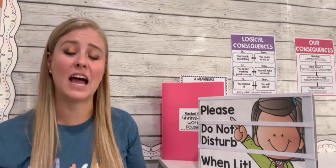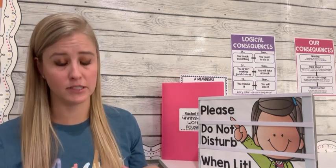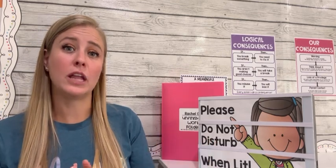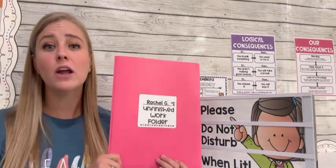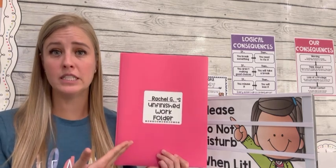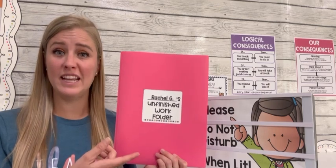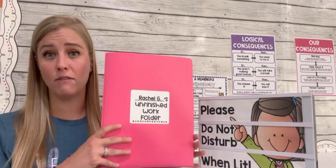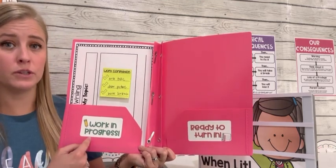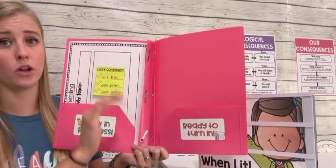The second piece of that, as we know, students are gonna have unfinished work. It happens, period. We know that. So how do we navigate that when they do have unfinished work? We have an unfinished work system. This system makes it really easy for students to store their work and to keep it all in the same place so that when it is time to complete the work, we have everything all organized. As you can see here too, we have labels for students. This is work still in progress, and this is work that's ready to turn in. They can go ahead and turn that in.